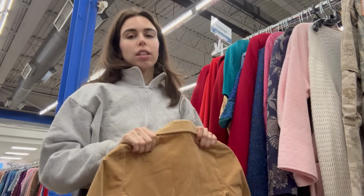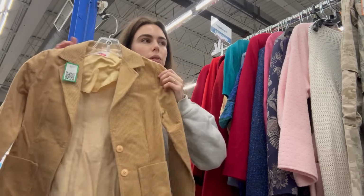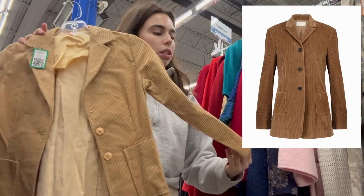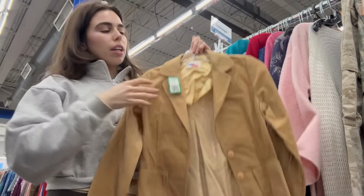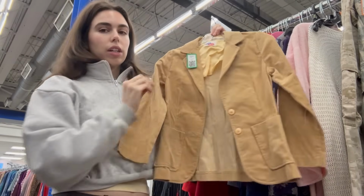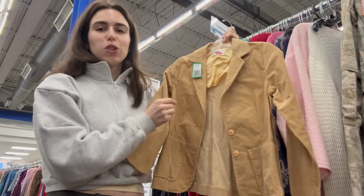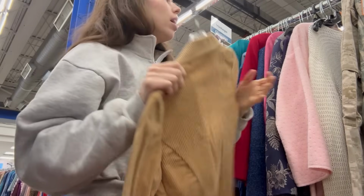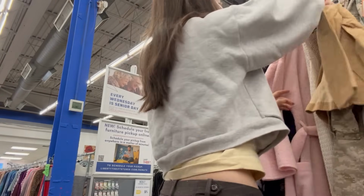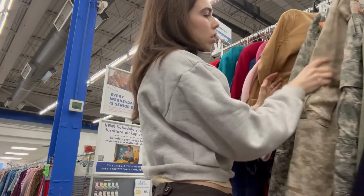Okay. I think this is a children's blazer, but it is very tempting because I'm obsessed with this one corduroy blazer from The Row. It has this thick corduroy and the little 90s collar, which is longer and has contrasting buttons. I know this will not fit me because it's definitely a children's blazer, but the idea of this, if we could find it in an adult size, would be fantastic. Oh, this is kind of cool, like army pants.